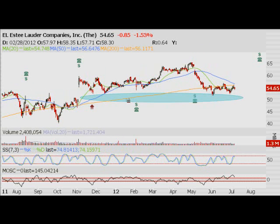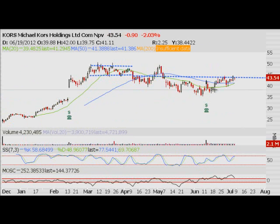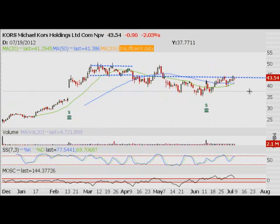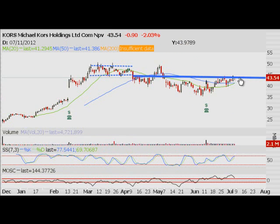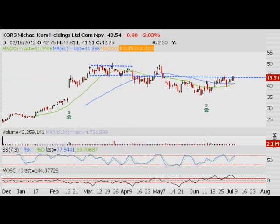And then I think this Michael Kors stock here has got to come in a little bit too. And this is kind of banging up against an old range. I think this 44 is a really important inflection point. Good place to put a stop up above, maybe about 45 or so. But if that level holds, this stock's going to come back down and test some of these lows.